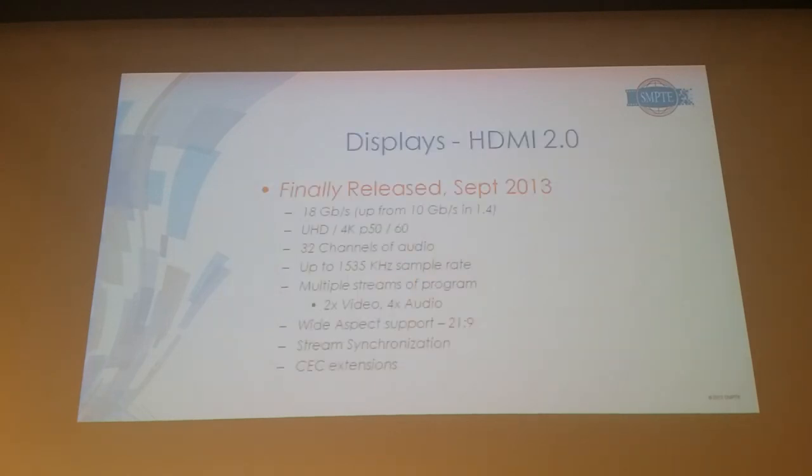But some things are improving. HDMI 2.0 was released, finally. So we can get up to 18 gigabits now. We can support higher rates. And these are the features of HDMI 2.0. I'm not going to let you read that for a great deal longer. But finally, it's come to bear. And this means the manufacturers can now bring the products out. There's 21 by 9. Oh yeah, it signals 21 by 9.